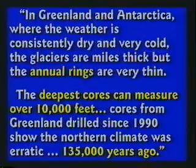Cores from Greenland drilled since 1990 show the northern climate was erratic 135,000 years ago. All they do, you count back 135,000 rings and assume we can look at the weather patterns. Did they get more snow or less snow in Greenland? Well, what's the obvious assumption in all of this? That the rings are annual. Just because you got a clear line and a white line, packed snow and melted snow, doesn't mean it's annual, does it? We know that it's not.